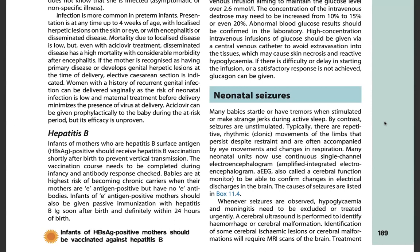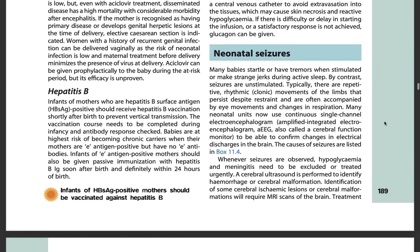Hepatitis B. Infants of mothers who are Hep B surface antigen positive should receive Hep B vaccination shortly after birth to prevent vertical transmission. The vaccination course needs to be completed during infancy and antibody response checked. Babies are at high risk of becoming chronic carriers when their mothers are E antigen positive but have no E antibodies. Infants of E antigen positive mothers should also be given passive immunization with hepatitis B immunoglobulin soon after birth, definitely within 24 hours of birth. Infants of hepatitis B surface antigen positive mothers should be vaccinated against Hep B.